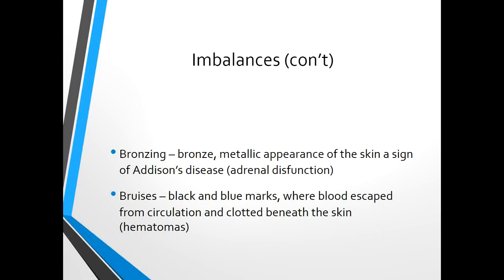And then lastly, we have bruises. And of course, we all know what a bruise is and what causes a bruise. But what's technically happening is under the epidermis, in the dermis, a blow to the body has caused blood vessels to burst, which lets blood escape, and then it clots up beneath the skin, and we call that a hematoma. And of course, bruises begin as kind of a dark bluish purple color, and then over time, when you see them change colors as they begin to go away, it's because you're watching that blood clot begin to digest.